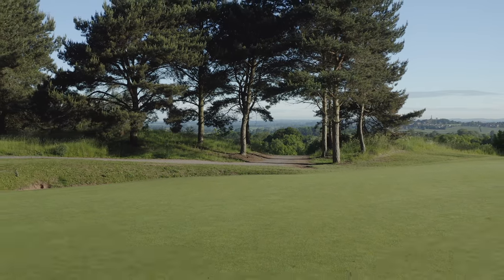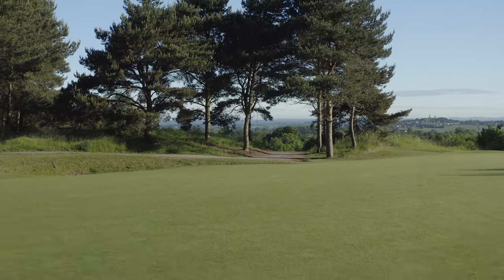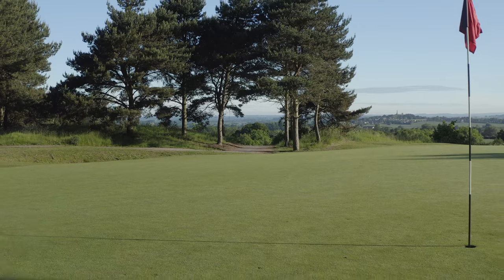and I've taken lots of pictures over the years, mainly of the green, because you've got that lovely backdrop of the Shropshire countryside. You've got Lilleshall, it's lovely. But I've never had a good picture of the entire hole from tee to green. It's always eluded me for some reason.